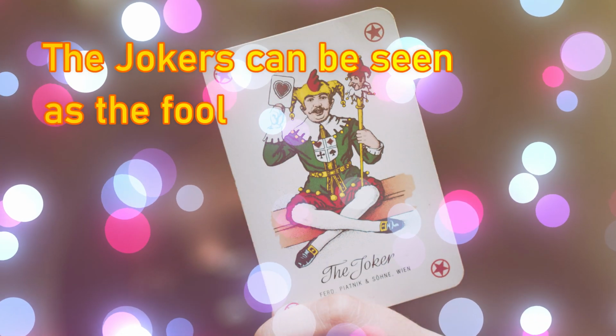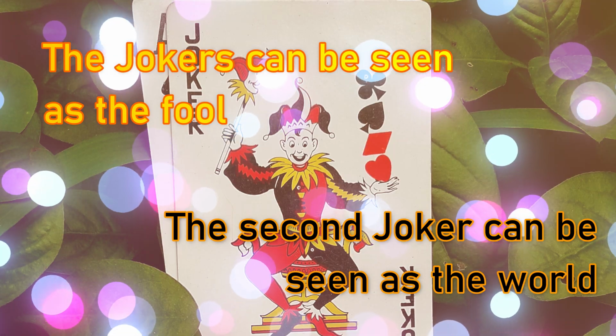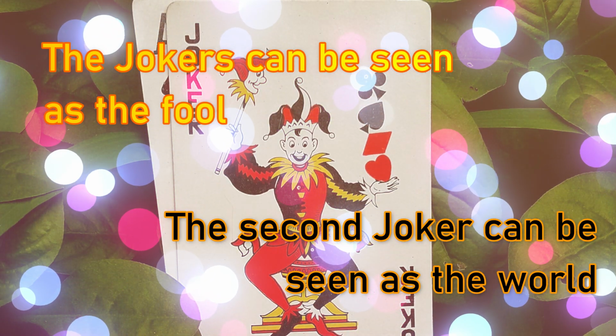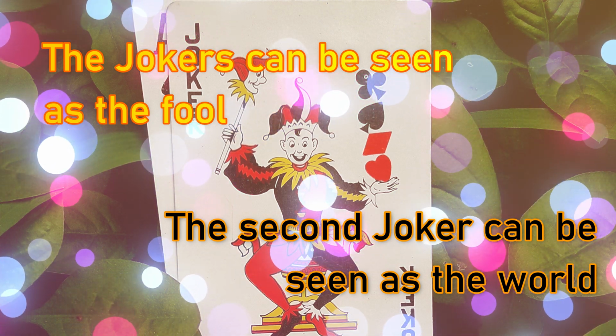Also, the jokers in a regular deck of playing cards can be seen as the Fool. And with the way I read, if the jokers are visually different enough, I read one as the Fool and one as the World. But that's just me.